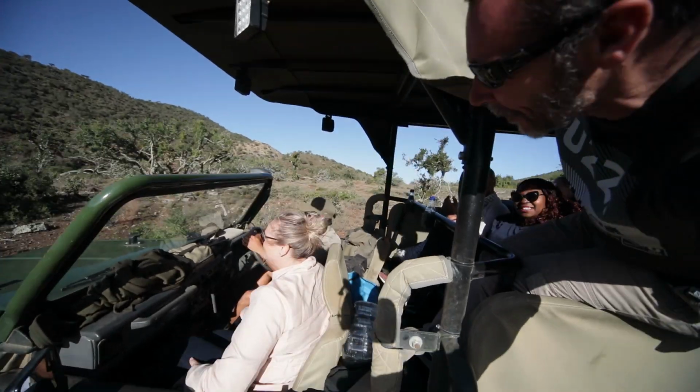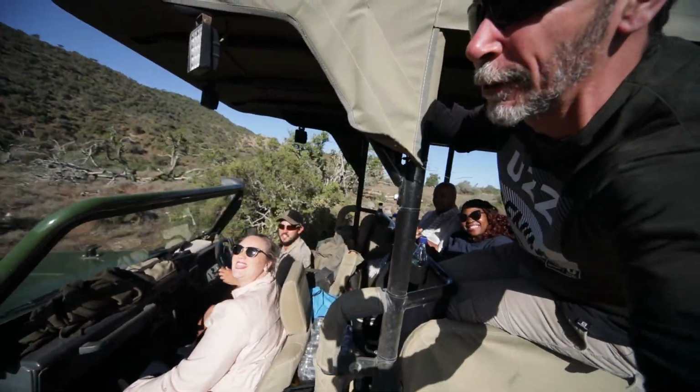Okay, we are out on our next game drive of the afternoon, trying to find the elephant desperately, hoping that he doesn't kill me while we're hanging off the edge of this. Phenomenal fresh air, great views. What more could you ask for? Right, let's see what we can find.